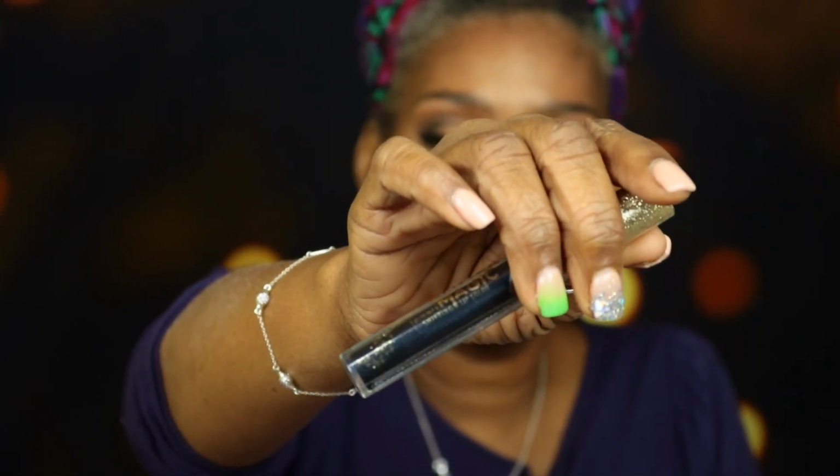This one is Hypnotic. I hope you guys like it. I like this one. And then the last one I have is Starry Night, and you can see that one is tealish. All right, last one. Ooh.